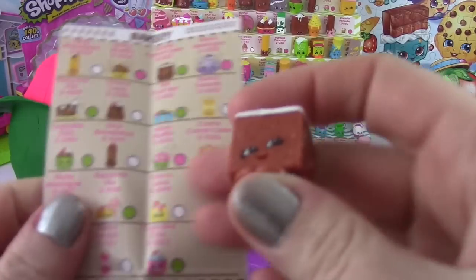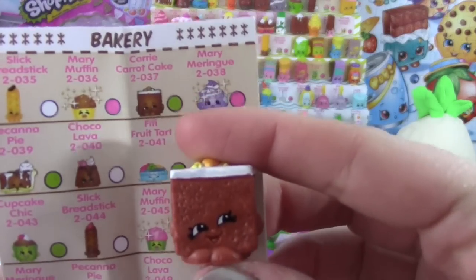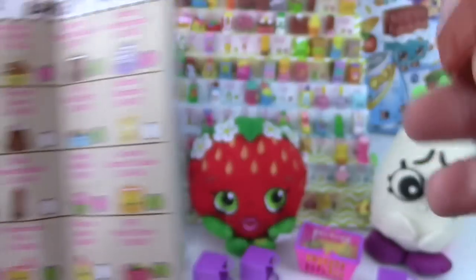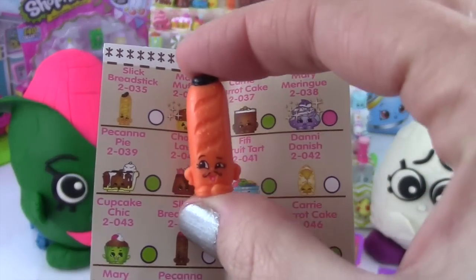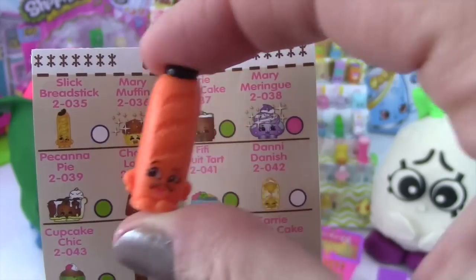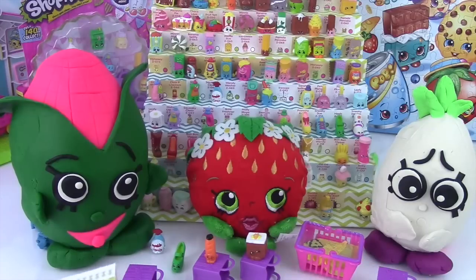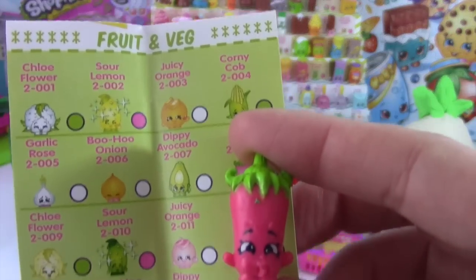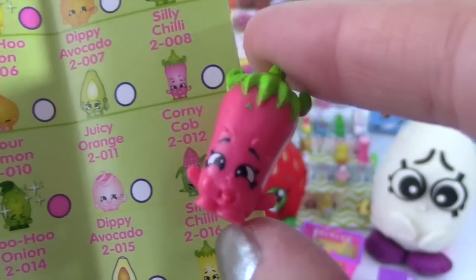We also have, in bakery, Carrie Carrot Cake. And Carrie Carrot Cake is a rare. Super duper cute. And also in bakery is Slick Breadstick. And Slick Breadstick is a common. And so slick. One of our old favorites that we made a puppet of is Silly Chili. Silly Chili is in fruit and veg, and Silly Chili is a common. Oh, Silly Chili, you're so silly.